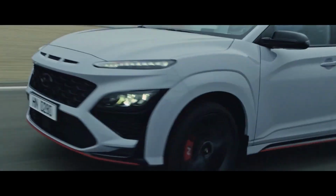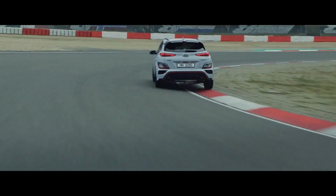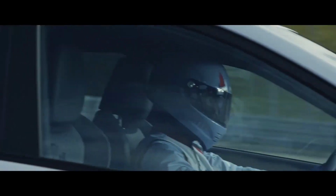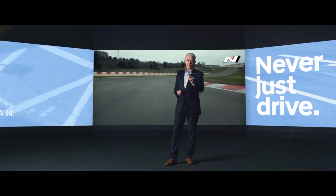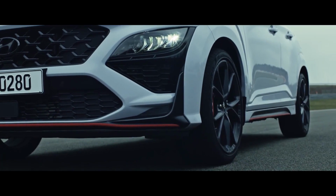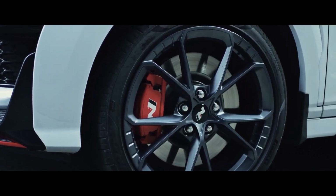With the Kona N, you can take cornering to the limit with not only N's total chassis feature, but also with a strong brake system. The high-performance friction material of the brake pads, along with bigger front and rear discs, help maximize heat endurance. Now I know, you car fans are looking at those rims. N-Man, can you stop? Yes, they are 19-inch forged wheels, light, strong and track ready.